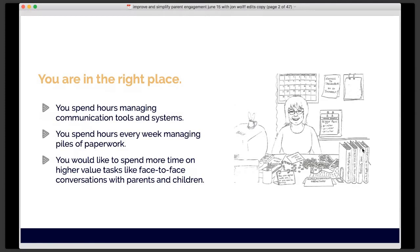I want you to take a look at this picture here, and just think if this looks familiar to you, and if you can relate to this at all. There's paper calendars, there's binders, there's piles of money, and there's sticky notes, and all the while there's this computer sitting there that could actually be used to manage all the same types of tasks, and with the right software it could do it with a fraction of the time and hassle. So you're in the right place if you spend hours managing communication tools and systems, and if you spend hours every week managing piles of paperwork, and if you'd like to spend more time on higher value tasks like face-to-face conversations with parents.